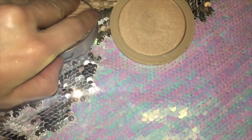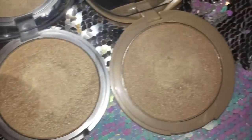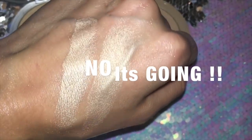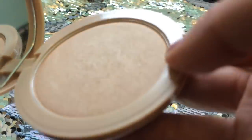Or am I? Do you know what? I'm going to do the swatching after I film this bit, so maybe when I swatch it I might decide to keep it. This one I'm on the fence about. Okay, I'm on the fence. I just don't know. I'm going to put it in the keep for now, but we will see. Its life is on a knife edge, let's put it that way.